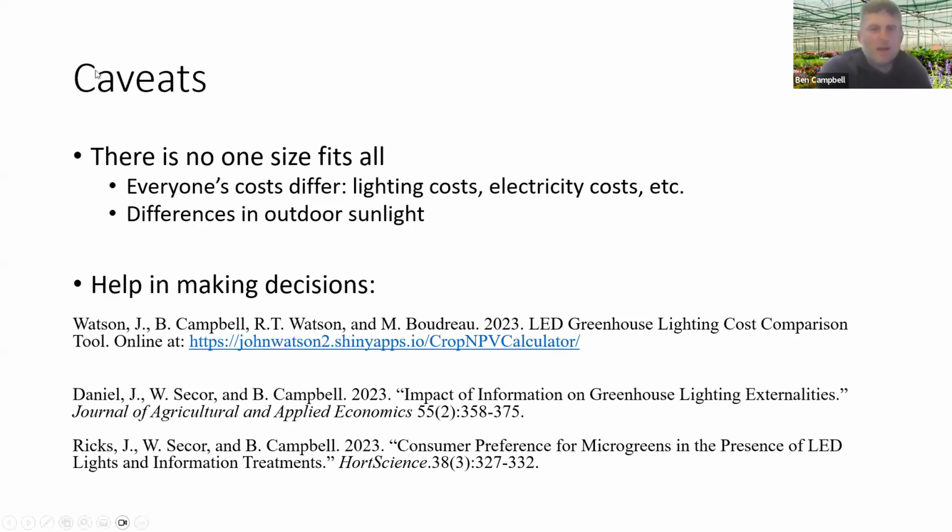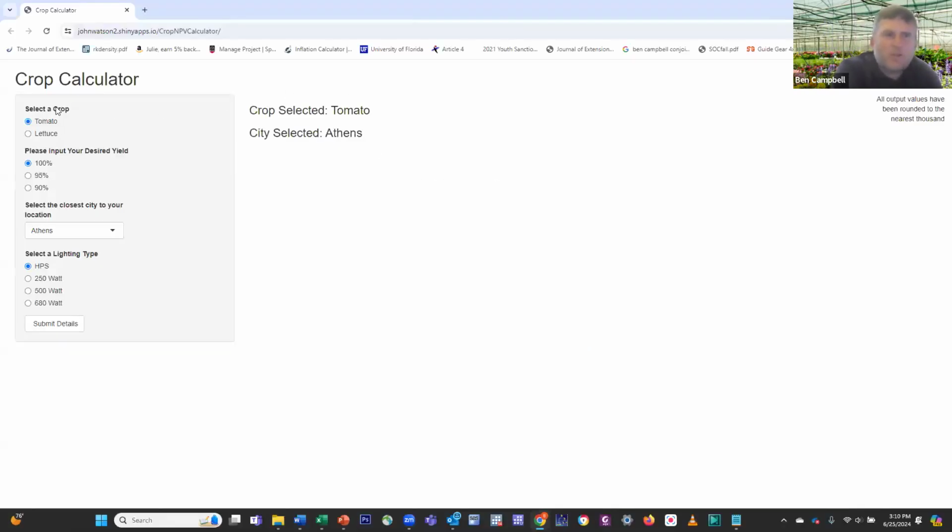With respect to the greenhouse lighting calculator, I think that's something really important for a lot of people to look at, because it's a calculator that allows you to do different things. You can look at different crops. We have tomato and lettuce, the two we have here. You put in the one you want. So let's just say tomato. You put in your desired yield, your shrinkage, and your location. There are a lot of different locations. Here are all the locations we looked at.